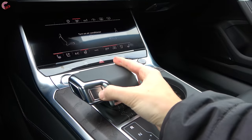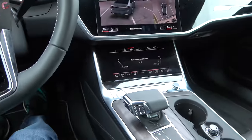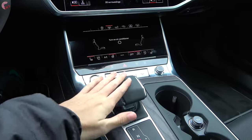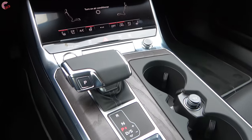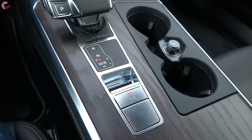And then for park, you just press this metal button here. Now, we'll also point out that since we do have the advanced auto start stop system, instead of idling, a lot of times, like just now, the vehicle has shut off. So, that saves gas as well. Additionally, back behind the shifter, you do have an electronic parking brake.